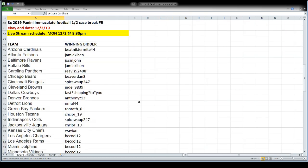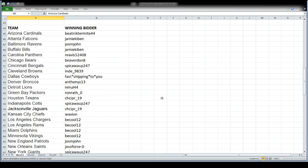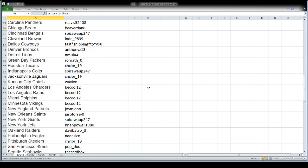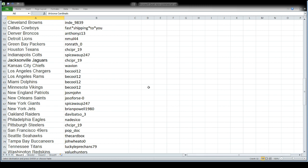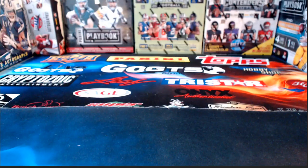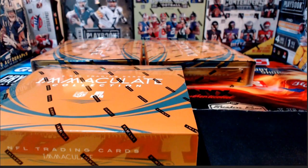All right, kids, here we go into a 3-box half case break of Immaculate Football. And this is the last of the Immaculate. It's the only one we didn't do as a full case because, well, it came to me this way. Sometimes they give me an extra little half case of something, and most of the time I take it. And of course, this also ended tonight on eBay, which is Monday night, the 2nd of December. And there, of course, you saw team names with eBay user IDs across from each team. Now we're ready to see what kind of fun stuff we can find in here.